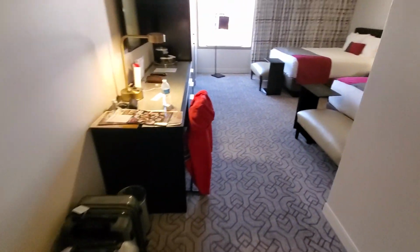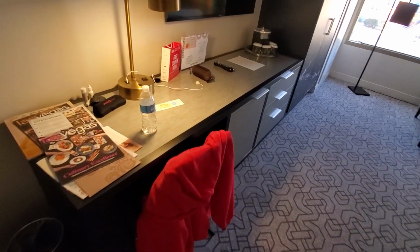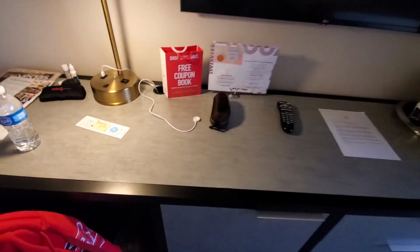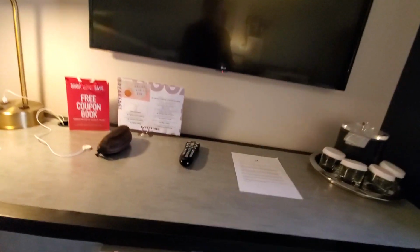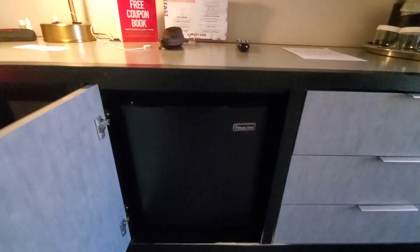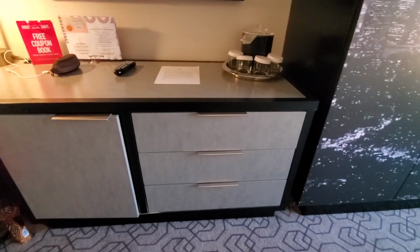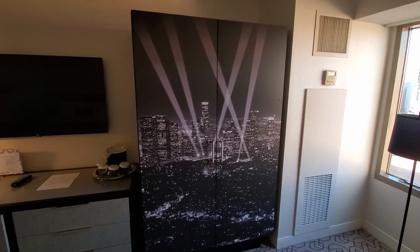As you walk out, then you walk into the room. You've got a full desk, outlets, large screen TV. You've got a refrigerator underneath, drawers for your clothes, and then a large armoire for your hanging clothes.